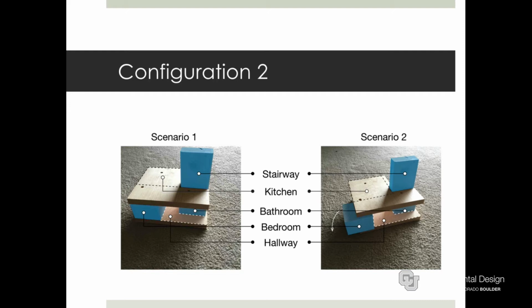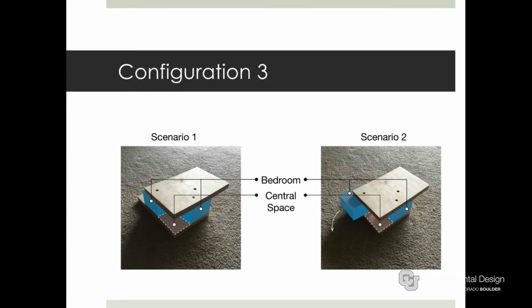Configuration 2 illustrates early concepts for articulating configurations. Configuration 3 also highlights a way of altering the space shown here.